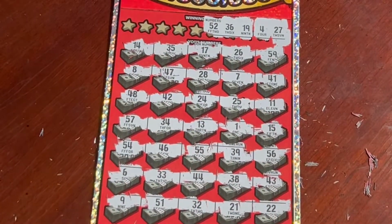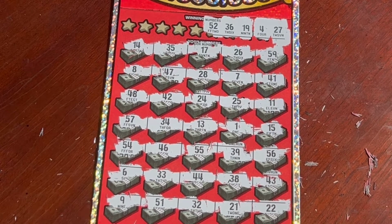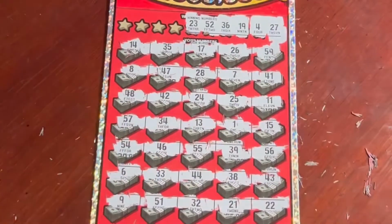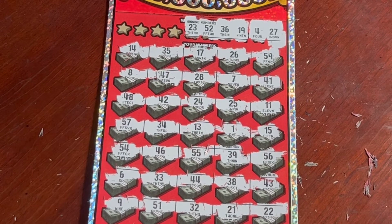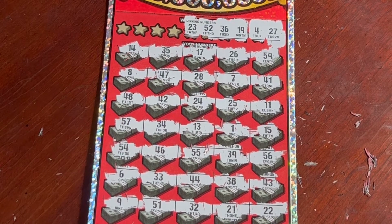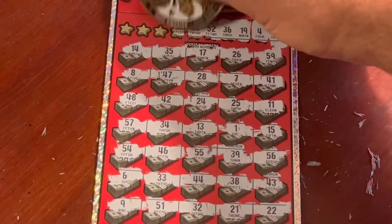52. Like 52 pickup. No 52. 23. No 23. That was a ticket number. Man, I've been finding the ticket numbers a lot, but can't match them. We had 22. But not 23.